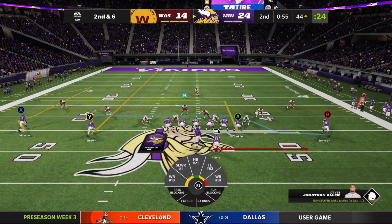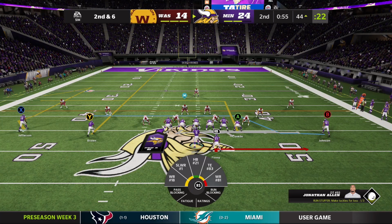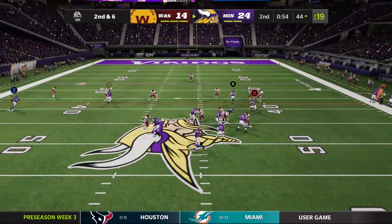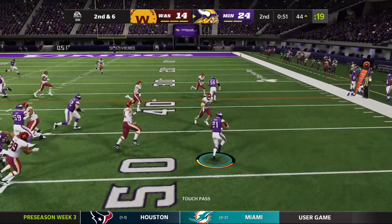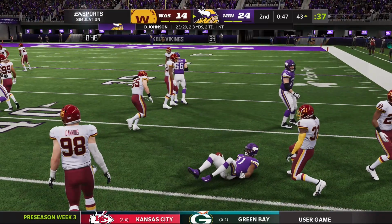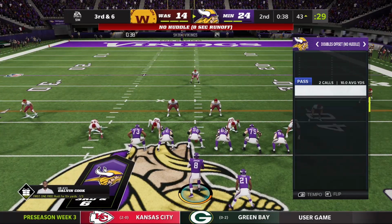More times. And they won't. They won't. Didn't get much out of it. 2nd and 6. They set up the screen to Penny. Nothing on the screen that time. Now it's 3rd down. And now they're in the hurry-up.